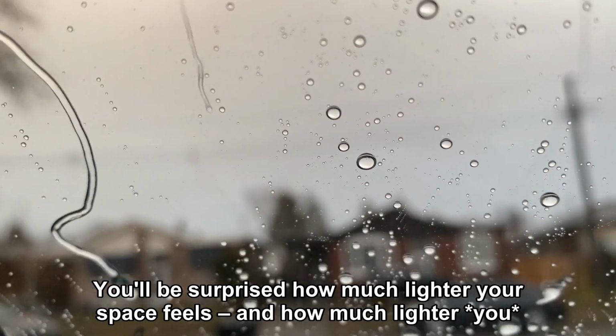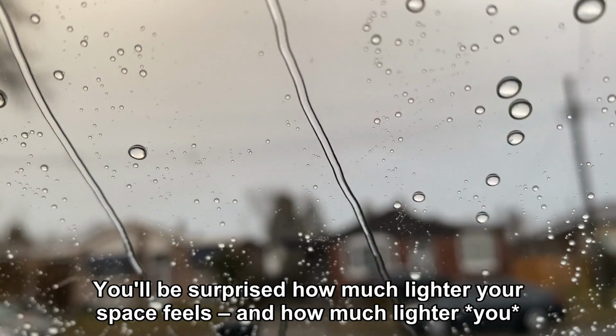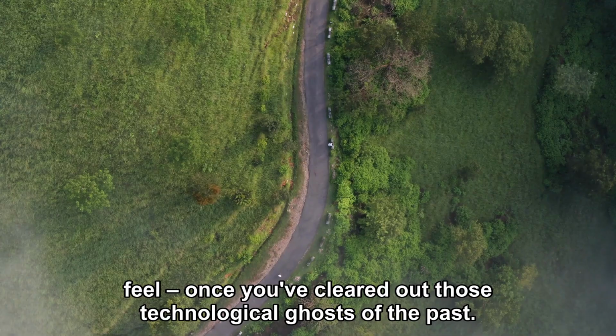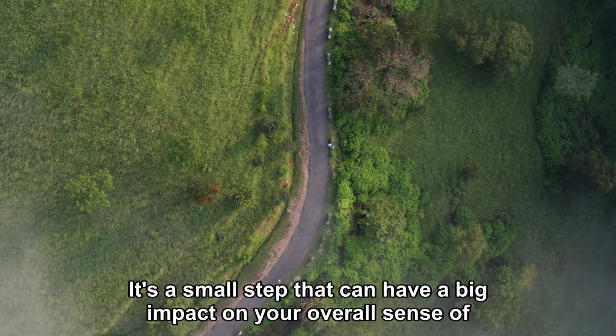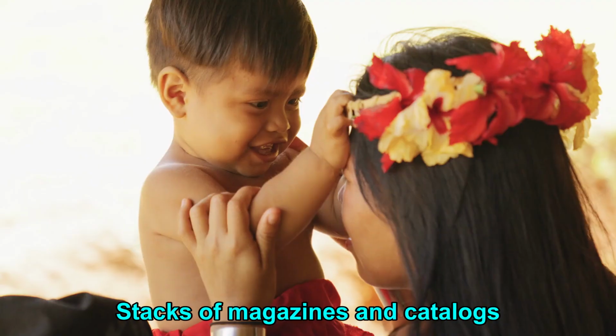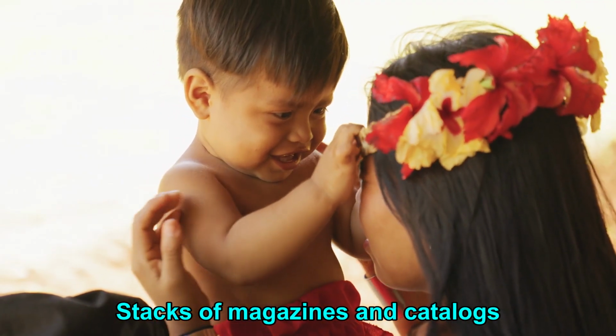You'll be surprised how much lighter your space feels, and how much lighter you feel once you've cleared out those technological ghosts of the past. It's a small step that can have a big impact on your overall sense of well-being. Area 2. Stacks of magazines and catalogs.